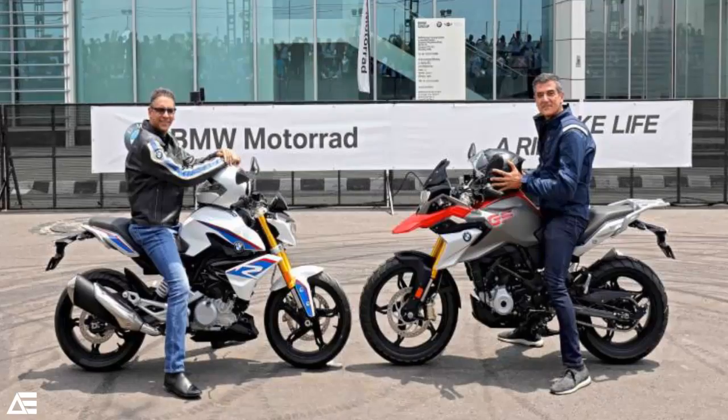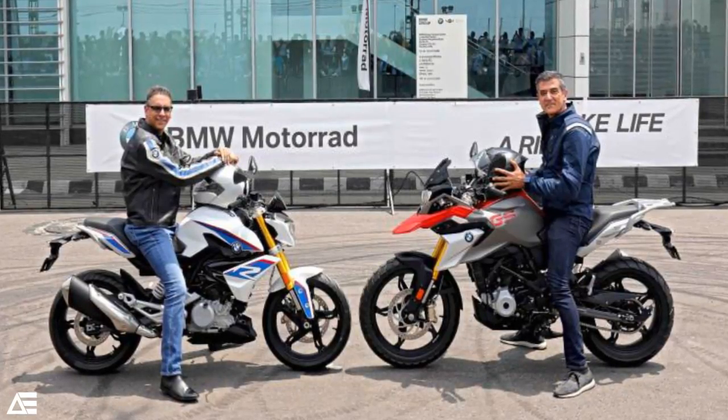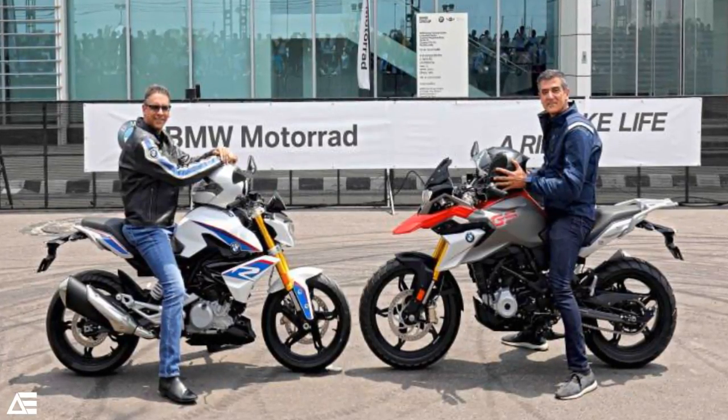Again the same thing, 11 liters of fuel tank, but 1 liter for reserve, which is quite good. I think that's thoughtful from BMW. But the most controversial point about the BMW G310r, not controversial, but I would say it is actually worth it, is its price. It is 2.99 lakhs ex-showroom pan India, which would cost you somewhere around 3.5 lakhs on road, at least in Delhi NCR.